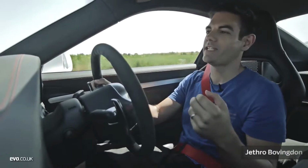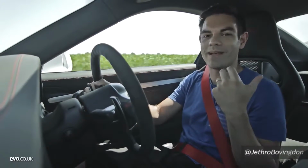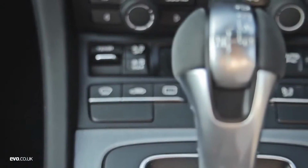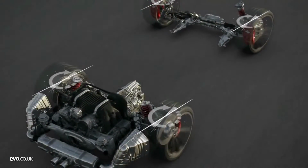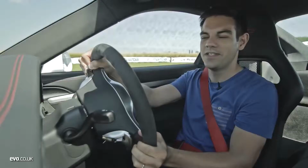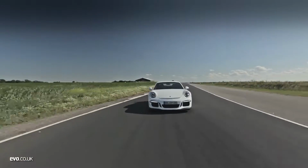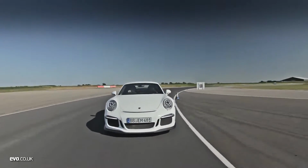So the reason we've come to a racetrack is because this GT3, on paper at least, seems to be all about lap times and raw speed. We all know they've ditched the 6-speed manual gearbox in favour of a 7-speed PDK and adopted rear-wheel steering. We also know that Porsche claim this GT3 is quicker around the ring than a 4-litre RS, which just seems nuts to me. But I guess what we're concerned about is what might have been lost along the way. Character, involvement, for want of a better word, feel.